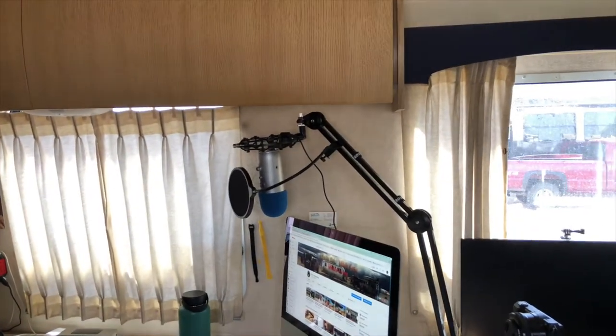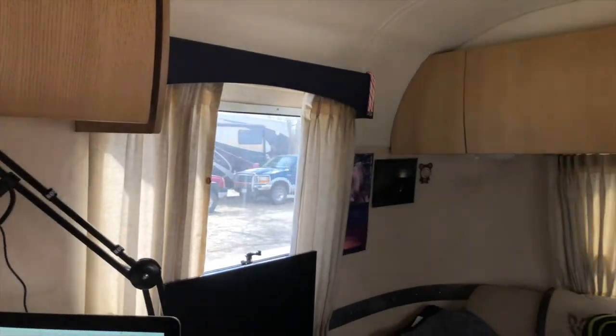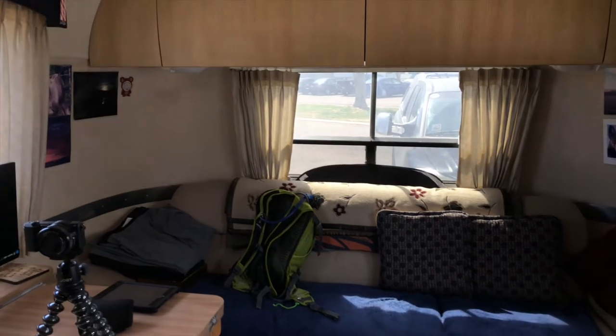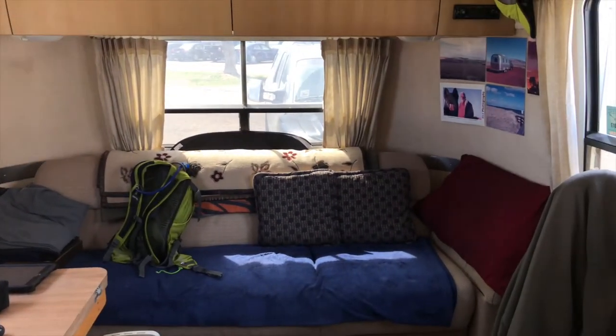Hey everyone, welcome to the Airstream. I'm doing something a little different today. I'm giving you an actual tour inside of my mobile office and my Airstream. This is a 2004 Airstream Safari 6 sleeper.